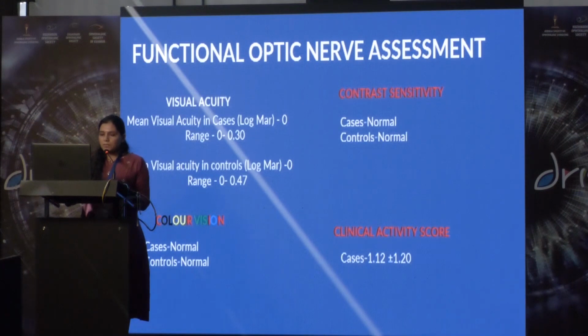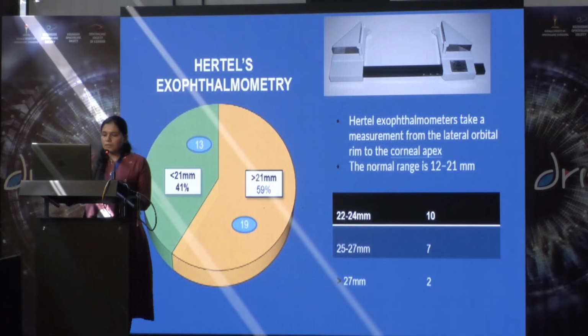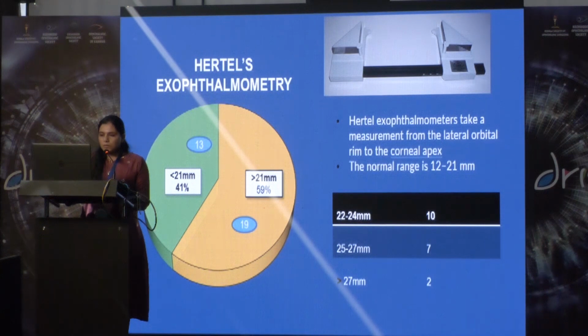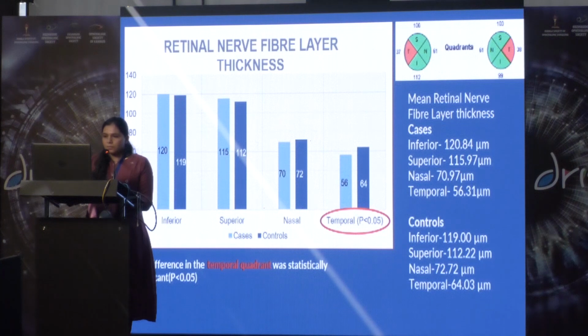Functional optic nerve assessment: visual acuity in cases and controls was 0 by logMAR, and color vision and contrast sensitivity in cases and controls were normal, and the clinical activity score in cases was 1.12 with a standard deviation of 1.2. Hertel's exophthalmometry: 59% had a value of more than 21 millimeters and 41% had less than 21 millimeters. Coming to the retinal nerve fiber layer thickness, there was thinning in the cases in the nasal and temporal quadrants, and the values in the temporal quadrant were statistically significant.